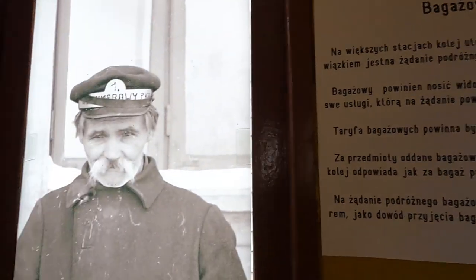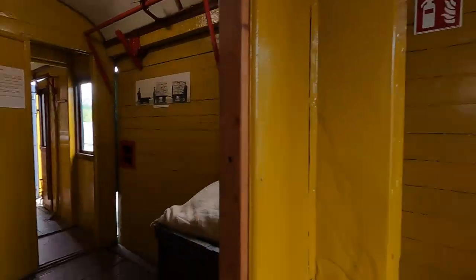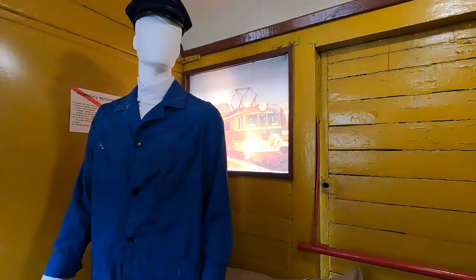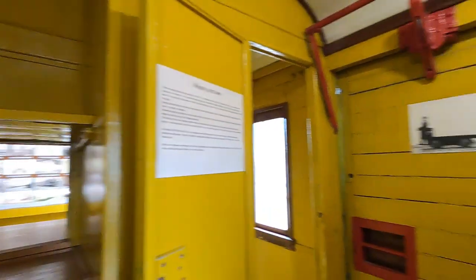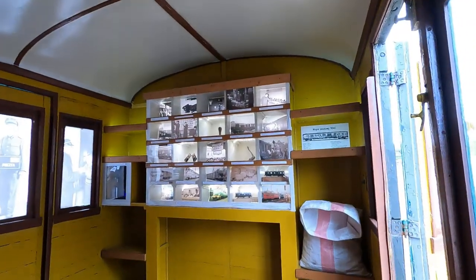So it's in Polish. Was he the conductor? He definitely looks like an old railway man. Whoa. I thought it was a guy at first. How about that? We got a mannequin here. Is this what it used to look like? How about that? We're inside the old train car. What it used to look like. Here's the toilet. Actually, the size hasn't changed too much. Well, it's gotten a little bit bigger.